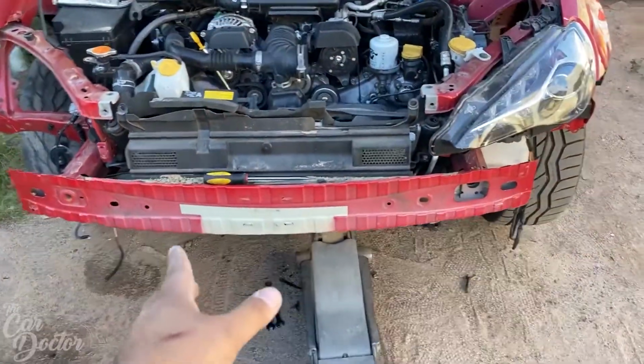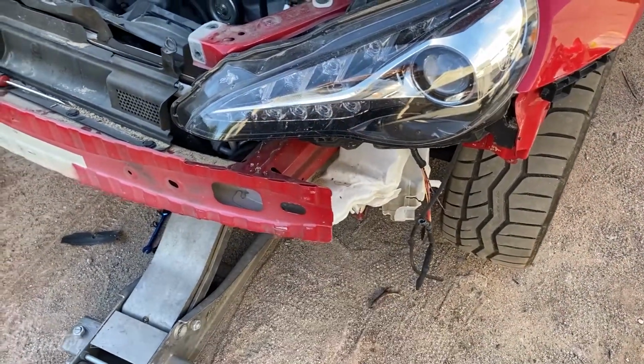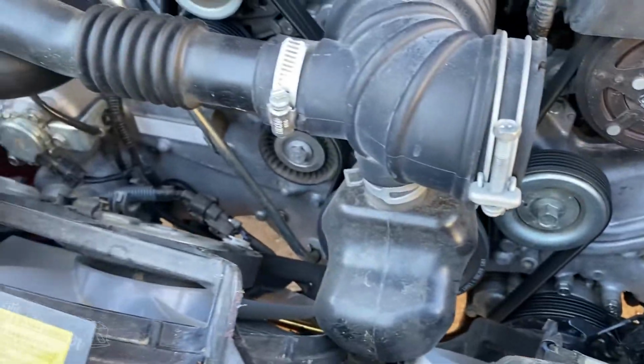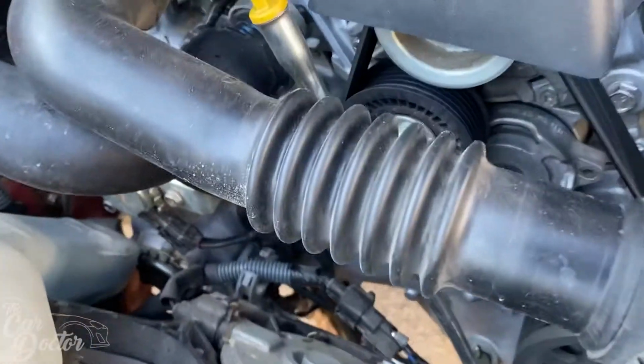Obviously the crash bar is perfectly straight. Taking out this headlight just in case, to check under here. This reservoir did get all damaged, so I might need to get another one of those. Engine wise, the engine is actually untouched, so that's good. None of the sensors seem to have broken. Normally the ones that would break would be these ones here, and they all seem to be pretty well intact.